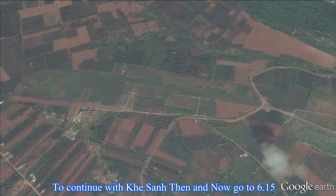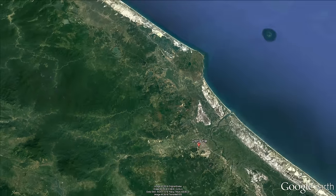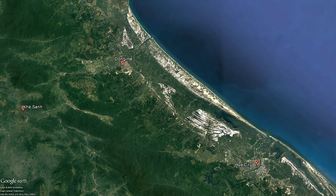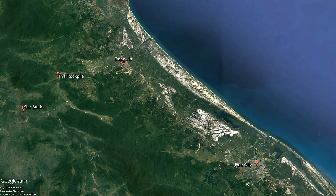Khe Sanh is located west of Dong Ha along Highway 9. There is a daily tour from Hue City. Known as the DMZ Tour, it can be booked at any Hue City hotel. You can also join these tours in Dong Ha. The tour visits several other historical features in the area, including the Rockpile, Dakrong Bridge and the Vinh Moc Tunnels.